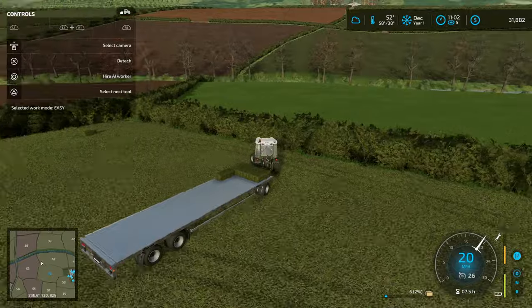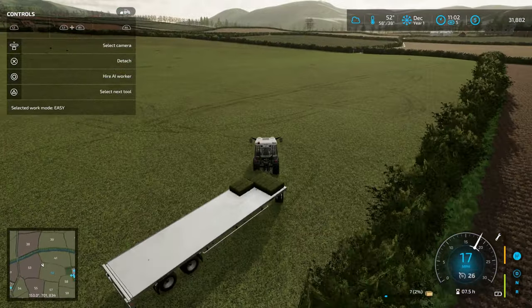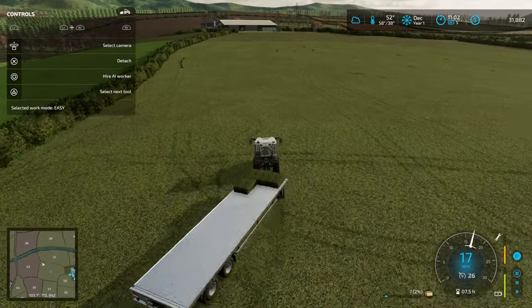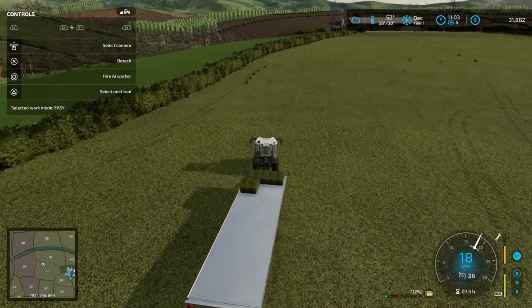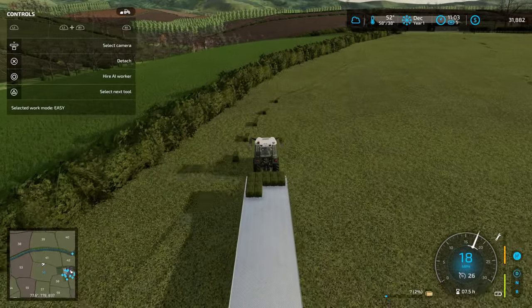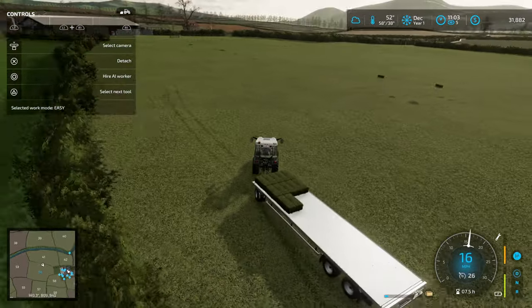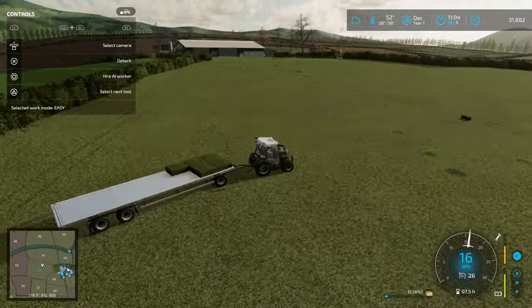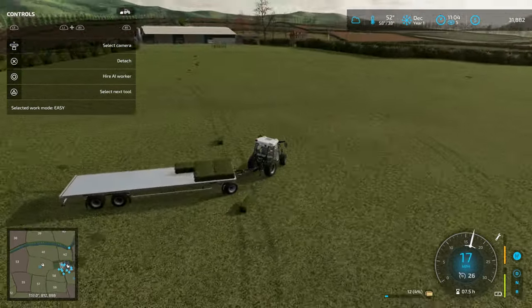Oh, we got one hiding over here in the corner. We've got 2 there and then what looks like 5 there. All right, so not too bad. I knew I wasn't going to get a lot. But this is probably a month worth of food for the current amount of sheep that we have. So not too bad at all.